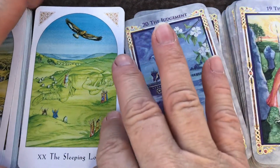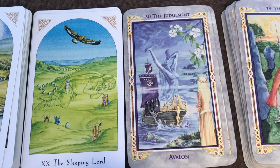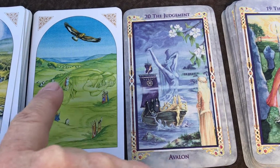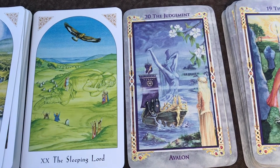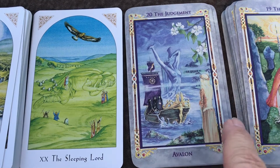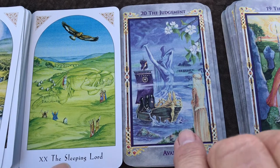Instead of Judgment, we've got the Sleeping Lord. I love this because it reminds me of the Celtic view of the world. They used to bury their leaders in the hills and believed that they would be sleeping and would guard the land and would awaken someday. So that's really cool, and it just represents Celtic mythology to me. And for Judgment in the Llewellyn Tarot, we've got Avalon. So two gorgeous cards.